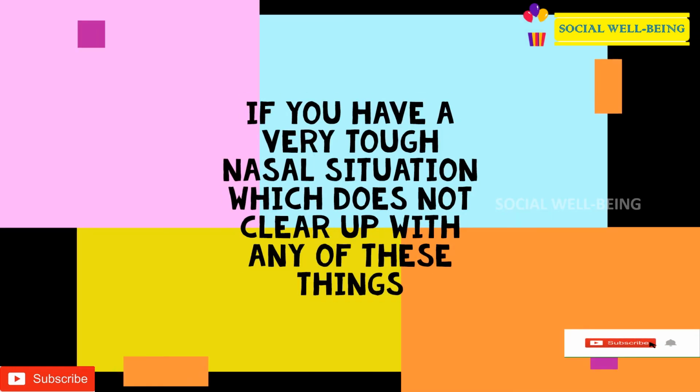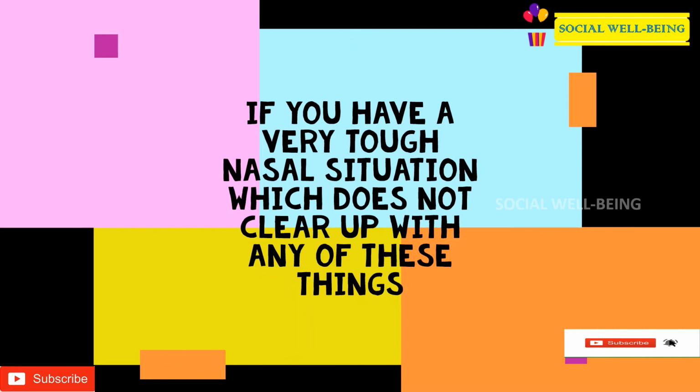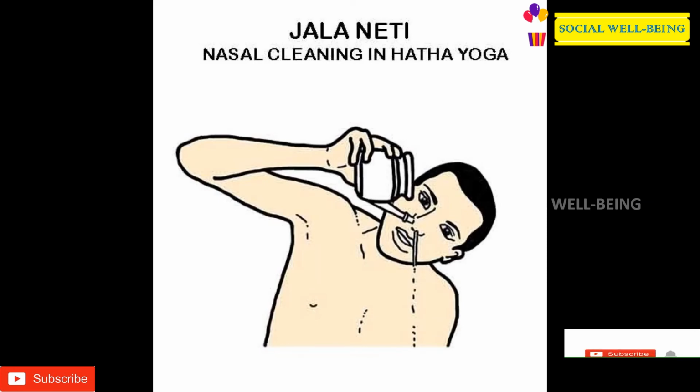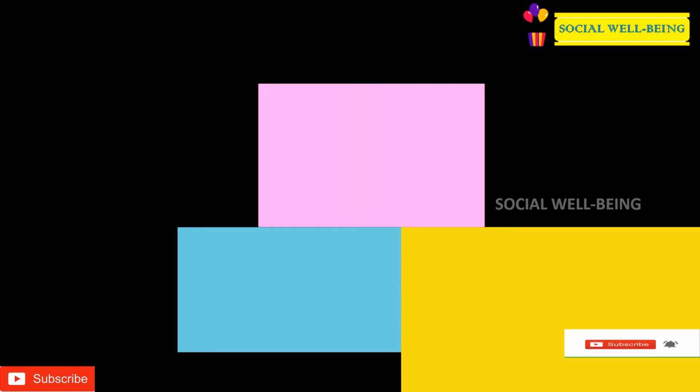If you have a very tough nasal situation which does not clear up with any of these things, there is a kriya which is called jalaneti. It needs a certain amount of preparation. Though these things are being taught in various studios without the necessary preparation, it will not be wise to simply pour water into your nose. So, like any other yogic practice, learn it from an expert practitioner.